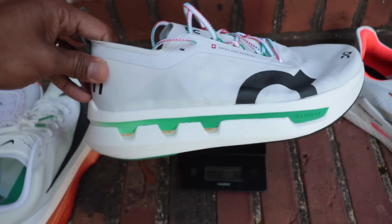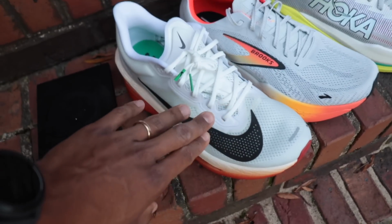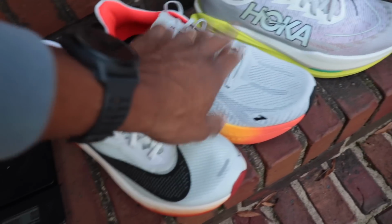This thing can get up and go. Not the most protection compared to the other shoes that we have out here. The Zoomfly, the Hyperion Max 2. Well, I don't know how protective it will feel, but just in terms of the stack height, the Zoomfly, Hyperion Max 2, and Mach X2 are going to have more protection than the Cloud Boom.